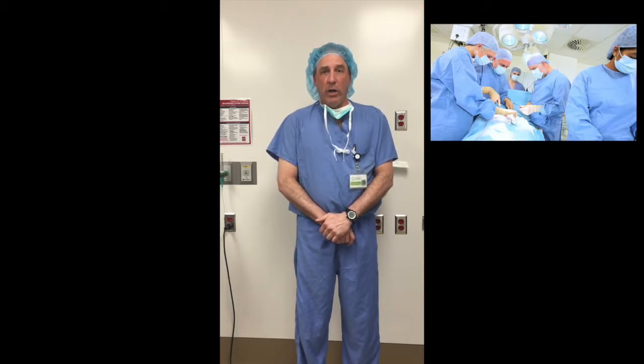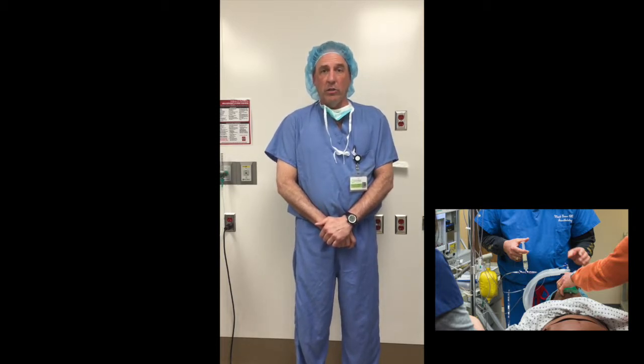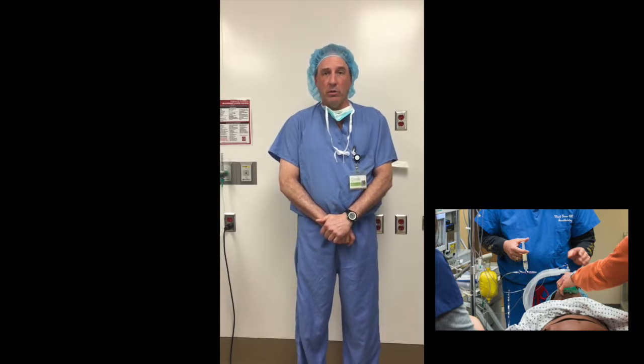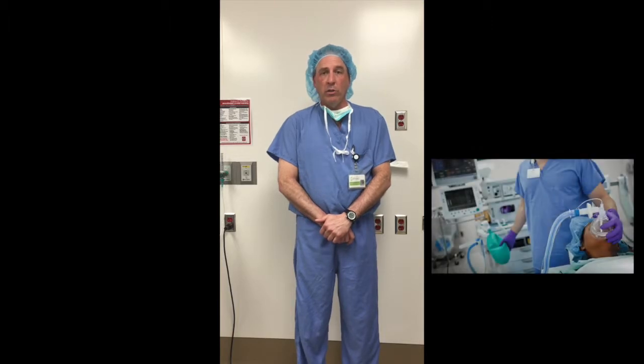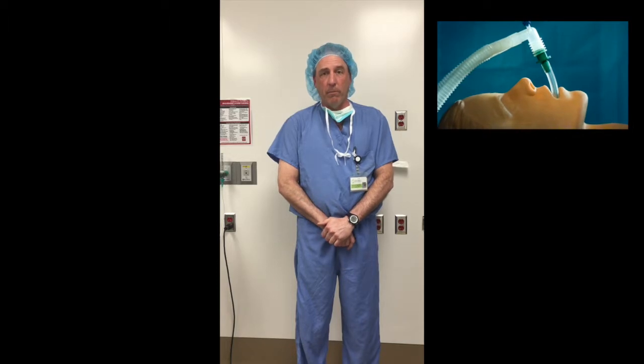The anesthetic will go as follows. The first thing we will do is give you medication in your intravenous that will render you unconscious in a sleep-like state. You will feel no pain, you will be asleep the entire operation, and you will wake up at the end of the operation. While you are asleep, we will be giving you anesthesia gases, and that is administered either through a mask-like device or with a breathing tube, depending on what operation you're having and what your medical problems are.